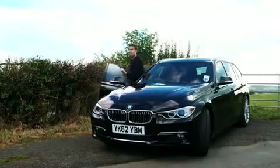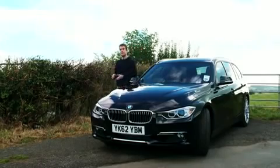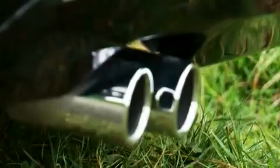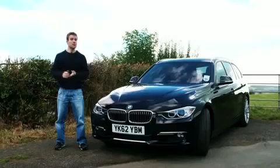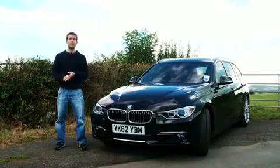The Touring has a lot going for it. It's roomy, well built, great to drive and efficient. We even think it looks better than the 3 Series saloon. There are other estate cars that offer more space for less money, the Ford Mondeo or Skoda Superb for example, but none have the all-round appeal of the 3 Series Touring. BMW badge or not, we think this is one estate car that's worth paying a premium for.